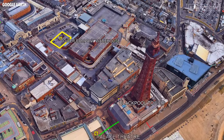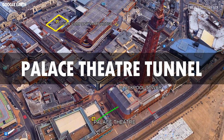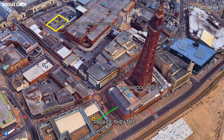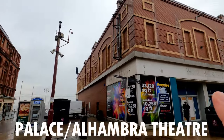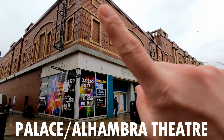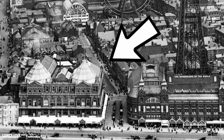Tunnel 2, our second tunnel within the area, was an apparent tunnel linking the Blackpool Tower to the Palace Theatre that used to stand on the opposite side of Victoria Street. Let's get a closer look and I'll explain more. Now, one thing we do know is opposite here used to be the Palace Theatre. So this building is a modern building, but right there was the original Palace Theatre.